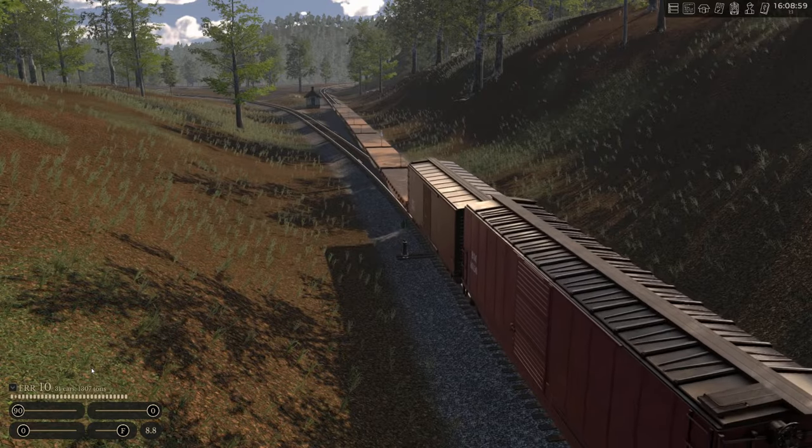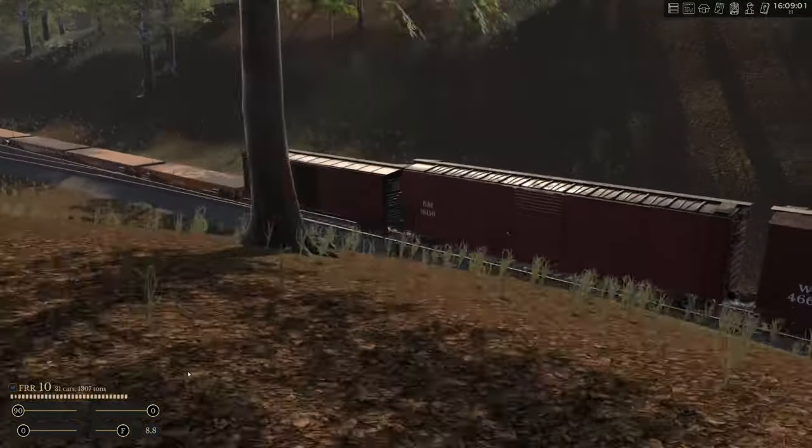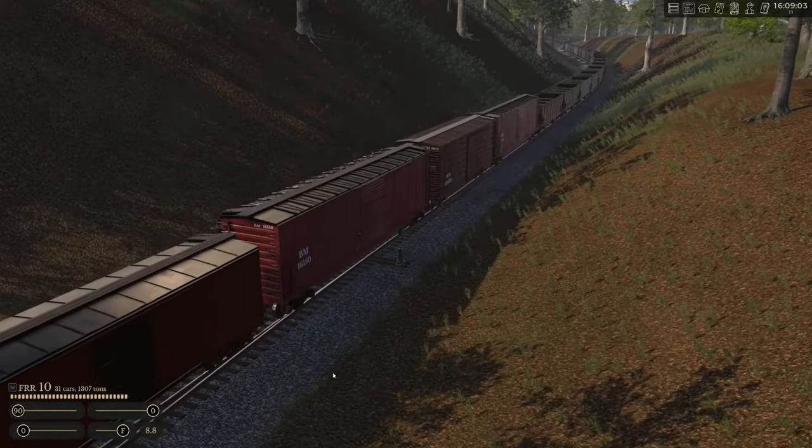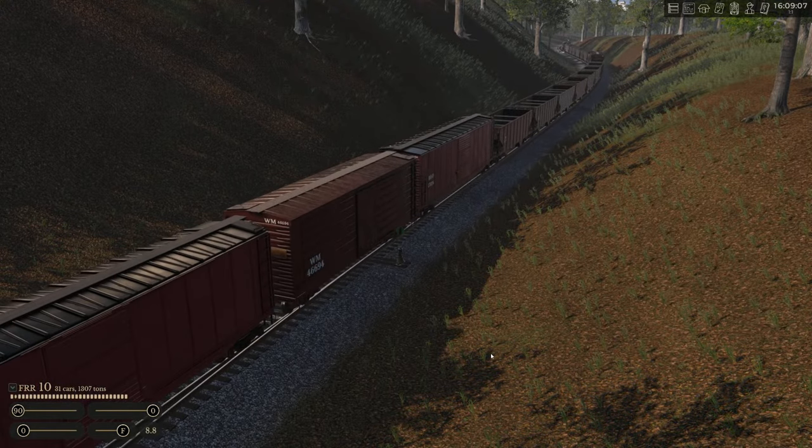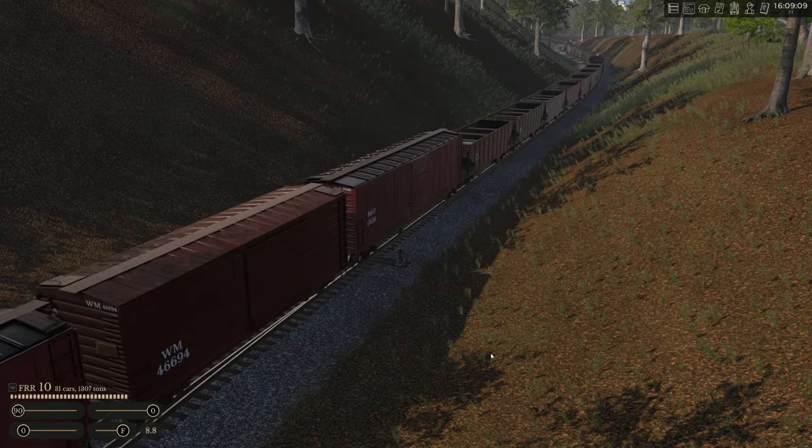All right, roll on back there. That's plenty fast. Some nice sounds there as the big heavy train rolls past.